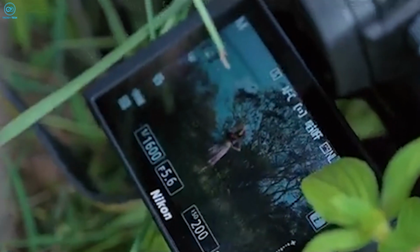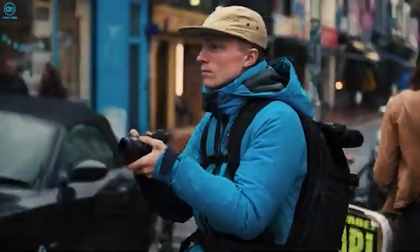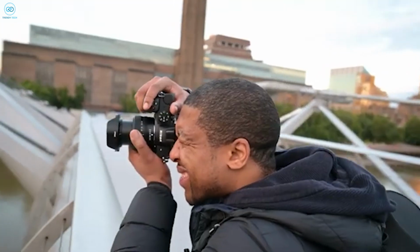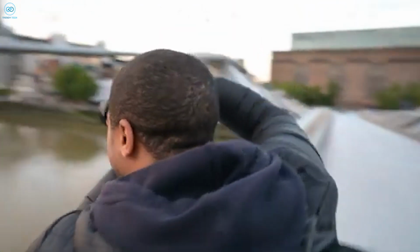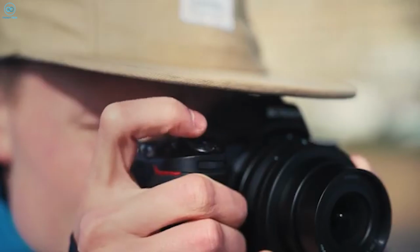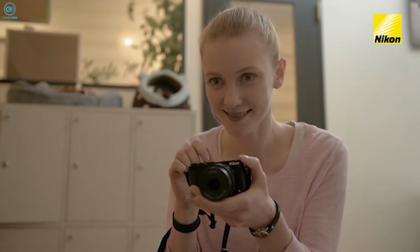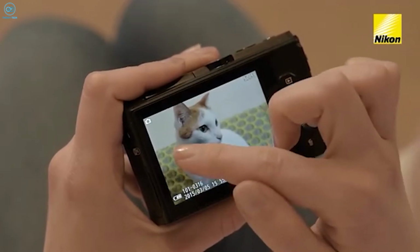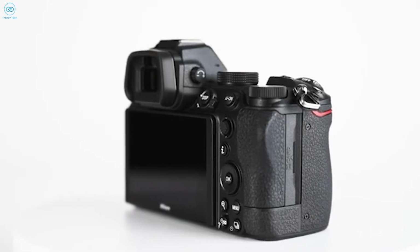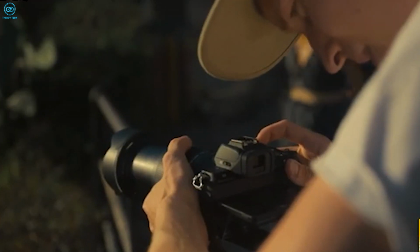Whether you're capturing fast-paced action scenes or producing cinematic content, the Z5 II could provide the flexibility and quality needed to produce professional-grade videos. The continuation of Nikon's commitment to robust build quality, with features like weather sealing and in-body image stabilization, ensures that the Z5 II will be durable and reliable in various shooting conditions. Whether you're shooting in harsh weather or in low-light environments, the Z5 II is expected to perform consistently, giving photographers the confidence to push their creative boundaries.